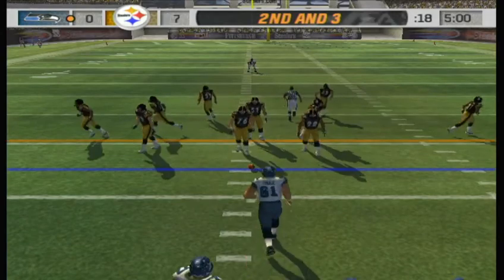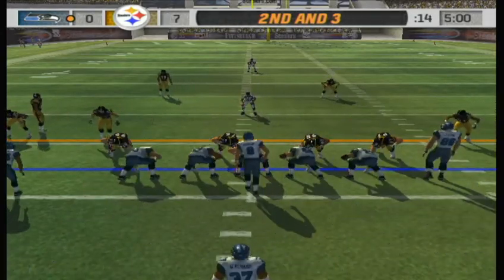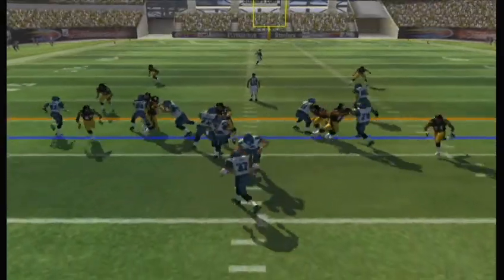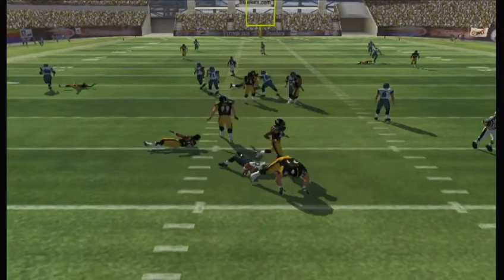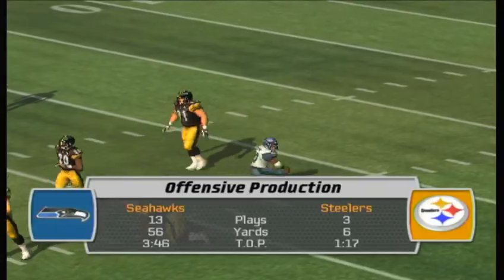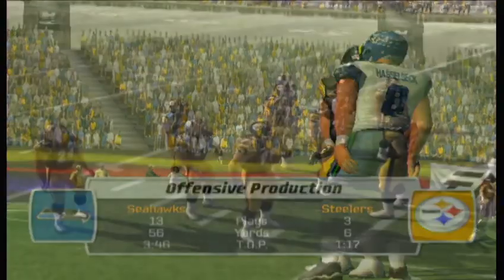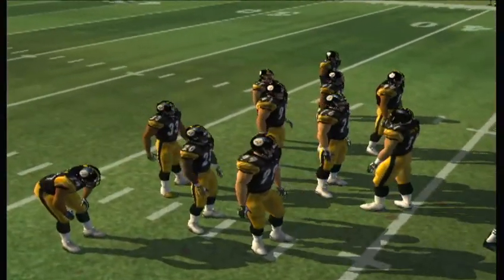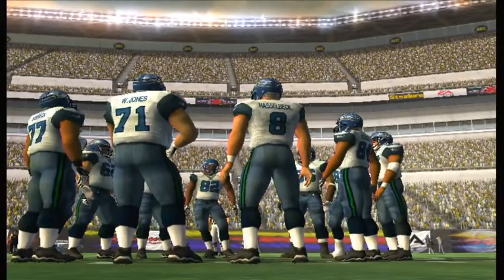Second and 3 coming up. Ball here on the 37-yard line. Alexander, the lone setback. Good play in the backfield by Aaron Smith. Not what they were looking for in that play. Yeah, the back just couldn't decide where he wanted to go with it. He hesitated just a little. By the time he decided where he wanted to go with it, the defense was all over him.